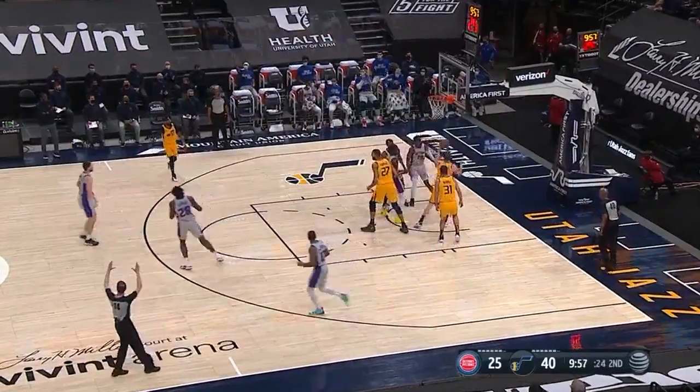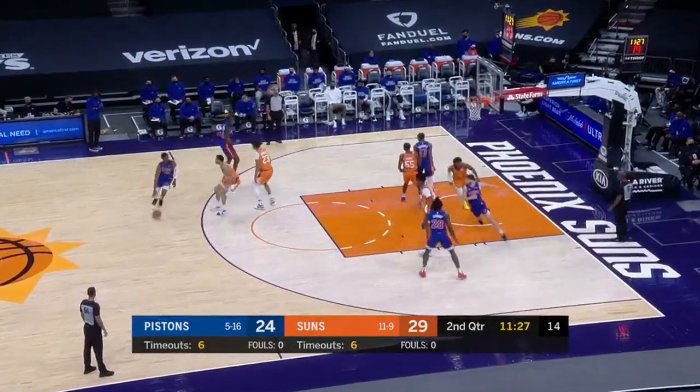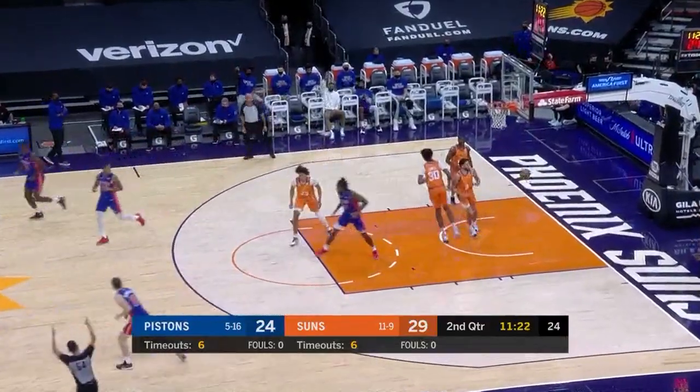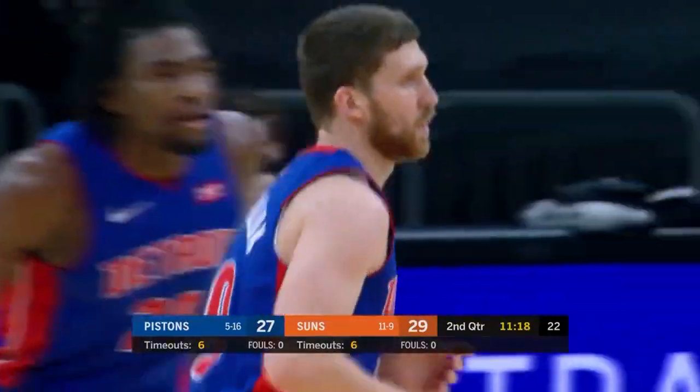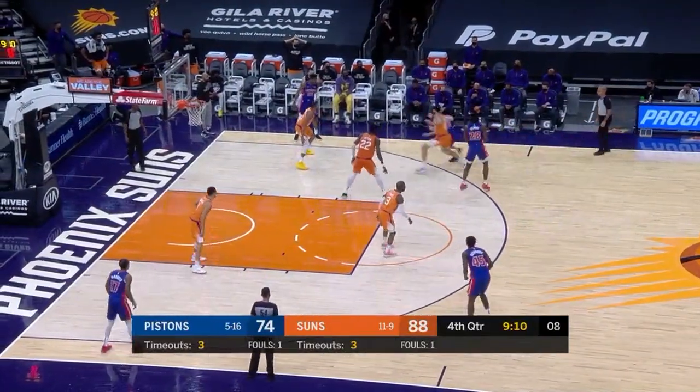Mykhailiuk leans in for three. Yeah, Detroit started with a group that had a very good run at the end of a quarter. Does a world of good for their confidence. Here is Mykhailiuk, who is a capable three-point shooter, though he has struggled. That they've gotten back to 14 by making a substitution.